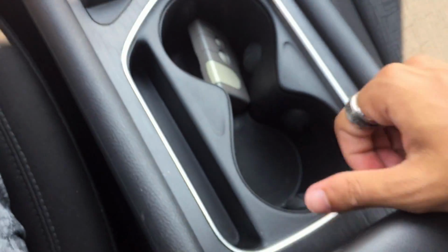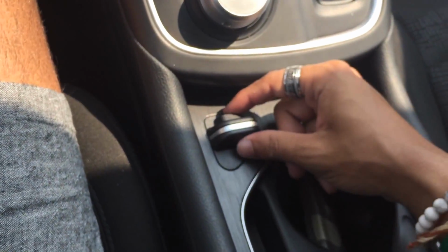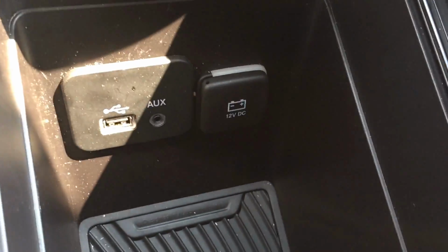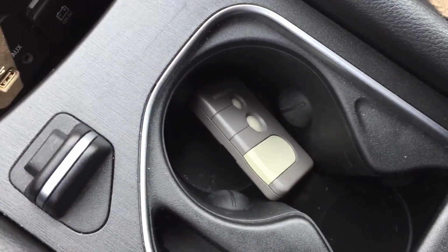You also have extra storage down there. Another thing I just noticed today is that it doesn't seem like there's that much storage in this vehicle. So I was playing around with this little thing. I noticed if you push this back, you have extra storage down here. If my camera can focus. You have a USB port, auxiliary port, as well as a power outlet. Very good amount of space down here. You can also close it halfway in case you want your phone connected, and it still gives you access to one cup holder.